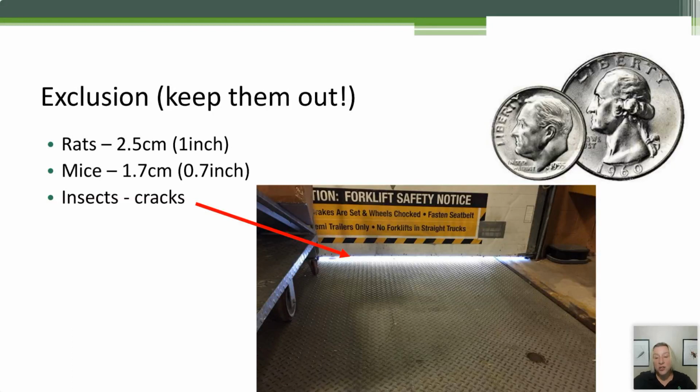So that exclusion step isn't just, hey, let's seal the building and keep the outside out and the inside in. That's very important too. But it's also thinking about inside the facility. If you know you're bringing in raw products that could be infested, how do we exclude those? How do we keep those away from everything else until we have a chance to look at them? And that again minimizes the spread and stops them from getting to other sections.